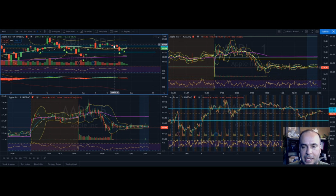So when you can't break a tight range, eventually you just sell off, right? Because the stock's clearly not moving. And when we sold off, you can see this really long red candle here and the jump in volume that we had in the previous sessions. And where did we sell off to? We sold off once again back to our 112.60 range.